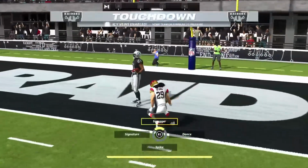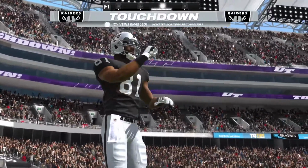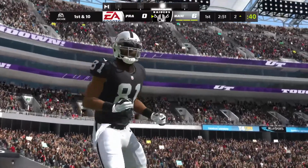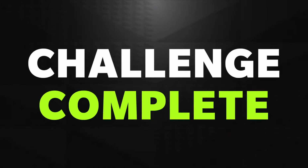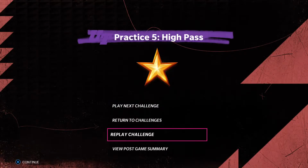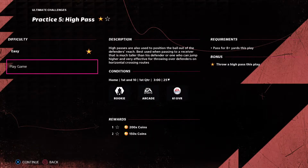And he will score. Touchdown, Las Vegas. Calvin Johnson, 75 yards. And the Raiders have taken the early lead. Nicely done. Another one up, another one down. Keep grinding and keep racking up those wins.